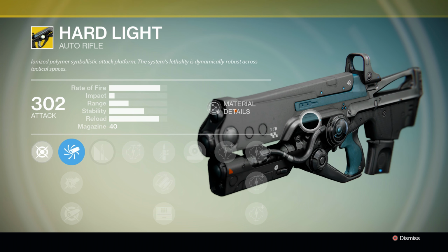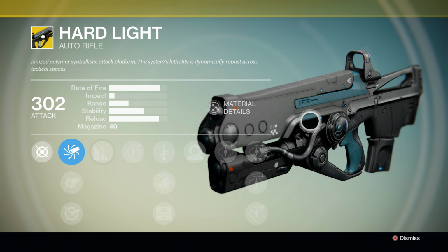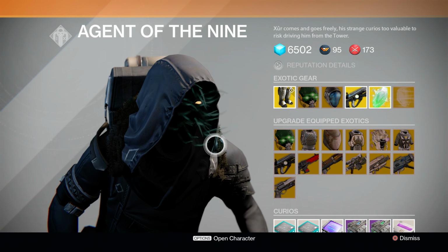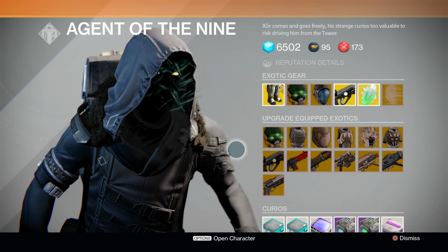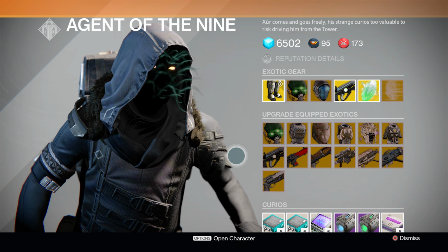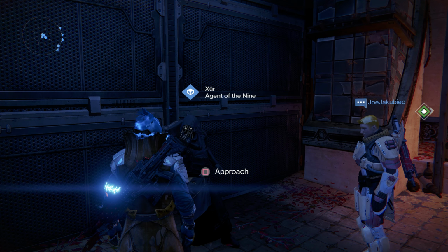But performance-wise, it just doesn't stack up to a weapon like Suros Regime, and especially after the recent auto rifle nerf. That definitely didn't do it any favors. But don't let that put you off. I would absolutely recommend this if you're looking to collect exotics. Plus, we all know auto rifles are gonna get buffed someday soon, so sit tight and wait for that.